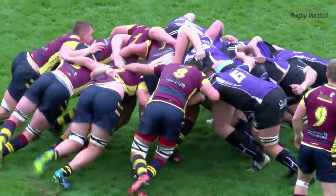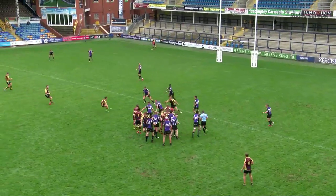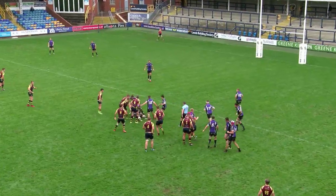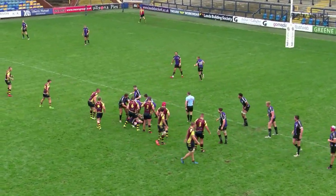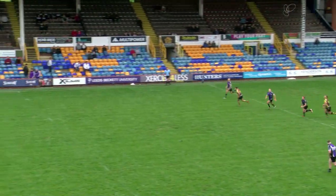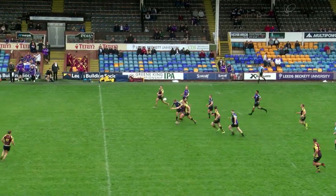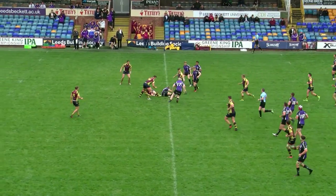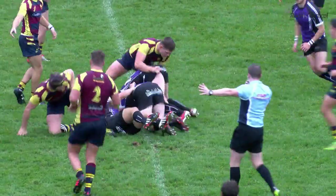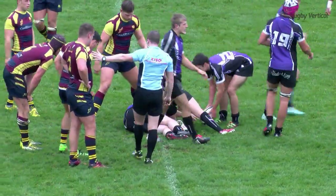Sykes. Picked up by Longson. Stopped in his tracks by Wainwright. Sykes. McElwain into the grey cloud here in Yorkshire. Bit of a bump away. And that's surely going to be a knock-on. Indeed it will be. And Cardiff will have the put in with about 12 or so minutes left to play.